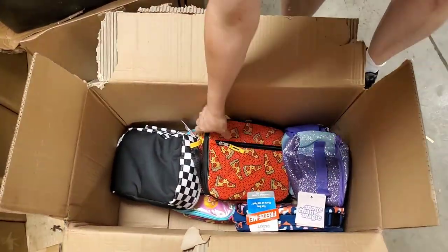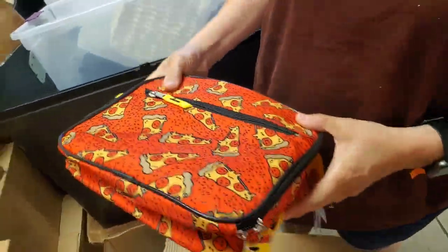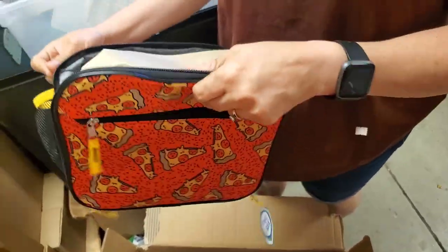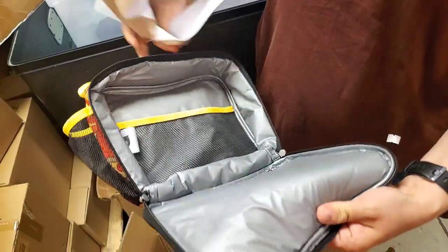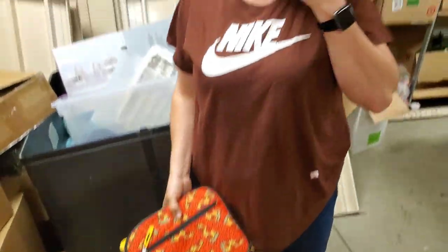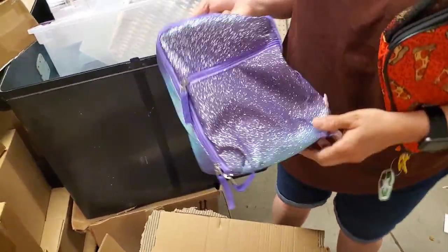Okay, what's in here? That's a lunchbox for you. Lunchbox, pizza, anyone? That's a big lunchbox. It's got a water bottle holder. Totally insulated on the inside with a little pocket. Be a good back to school thing. So I've actually got people coming in the store for some back to school supplies. So my goal is to hopefully find the whole section of back to school supplies somewhere back here. I'm hoping there's some stuff here. But then I'm going to print our local school's school supply list.